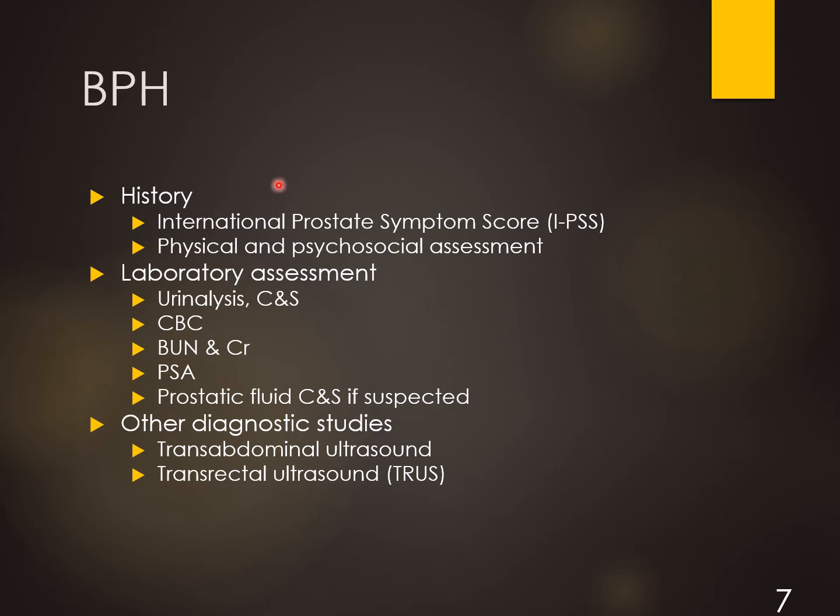Your physical exam includes a digital rectal exam, and this can only be done by a licensed practitioner, such as a PA, nurse practitioner, or even a doctor, an MD. And screening often begins for males when they turn 50 years old.